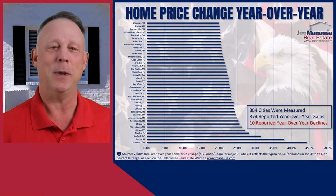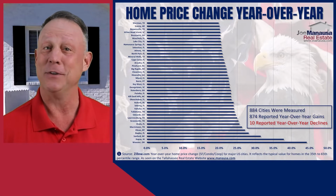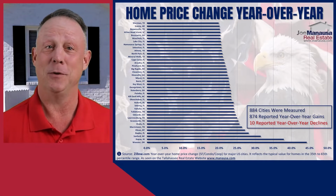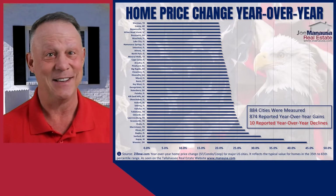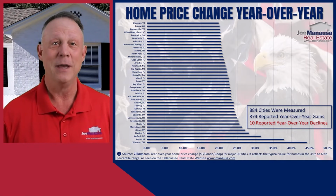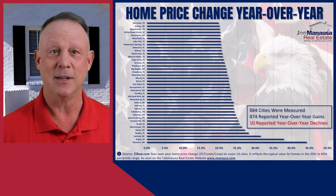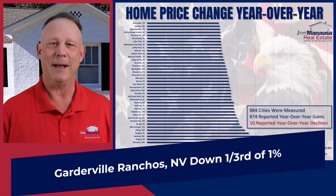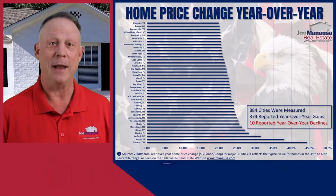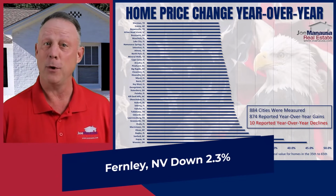Are you one of those people who are rooting for home prices to fall? Well, hold on to your seats because you're in for a shock. This graph reveals that reports of falling home prices should be limited to just 10 cities. Of the 884 cities reported by Zillow, 874 posted growth in home prices for the past 12 months. Only 10 markets reported declines. Gardnerville Ranchos, Nevada, down 1/3%. Red Bluff, California, down 0.5%. Carson City, Nevada, down 0.5%. Fernley, Nevada, down 2.3%.